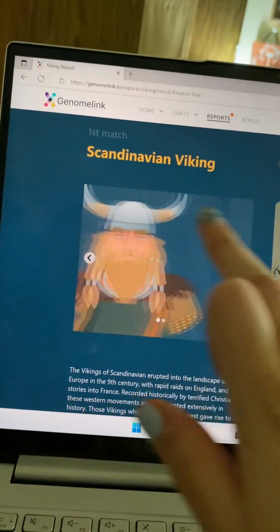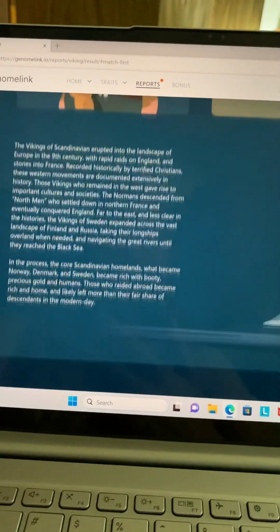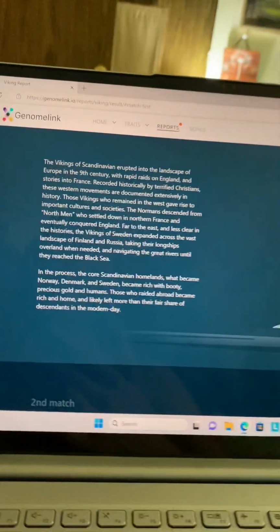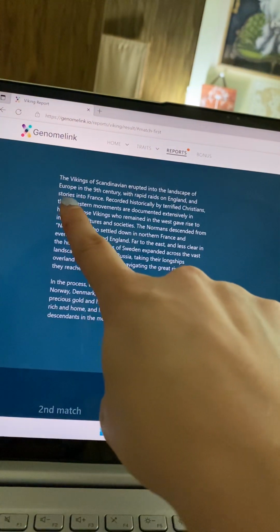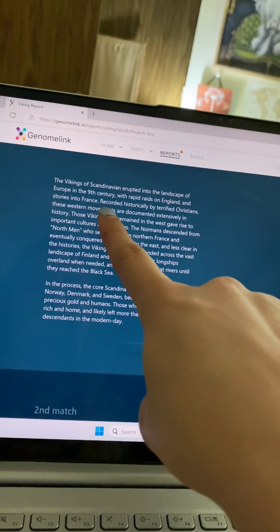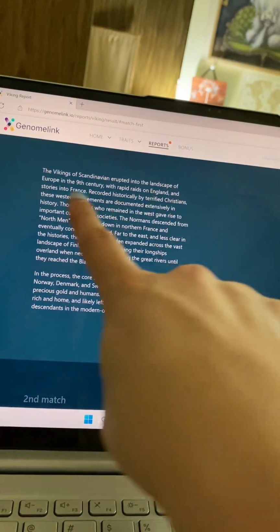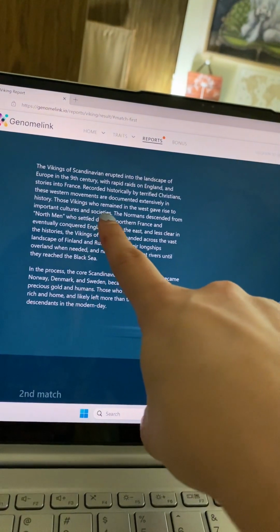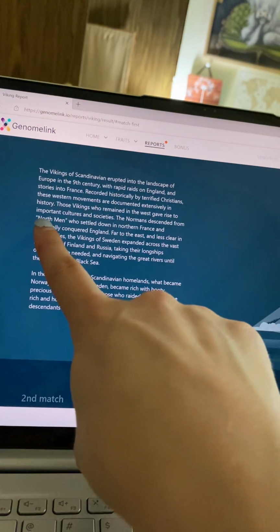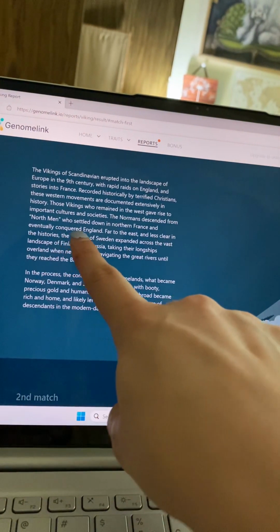Here's a look at what we believe the men and women looked like, and here's a look at the way their homes looked where they lived. The Vikings of Scandinavia erupted into the landscape of Europe in the 9th century with rapid raids on England and stories into France. Recorded historically by terrified Christians, these Western movements are documented extensively in history. These Vikings who remained in the West gave rise to important cultures and societies. The Normans descended from Northmen, who settled down in northern France and eventually conquered England.